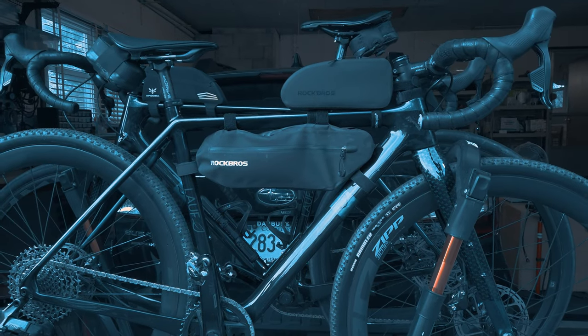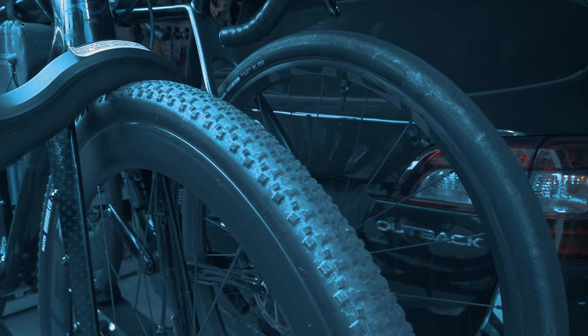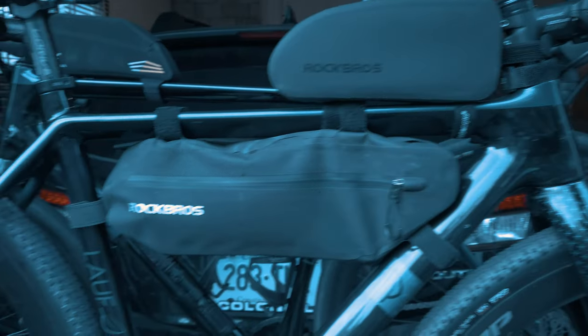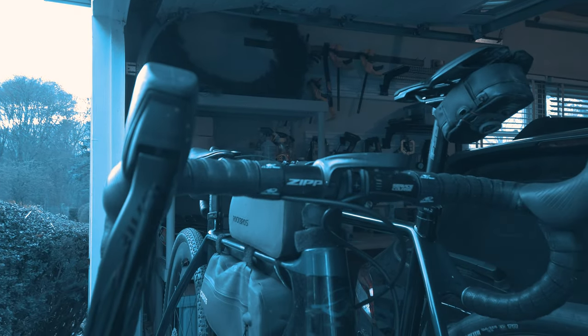So just to give you guys some idea of my setup, I have a lot of bags on my frame here. Let's first start off with new wheels. These are the Zipp 303s along with new tires. These are the Maxxis Rambler 40C tires. My top tube bag is by Rockbros, and the frame bag, which has my hydration bladder in it. These are the Zipp Service Course handlebars.